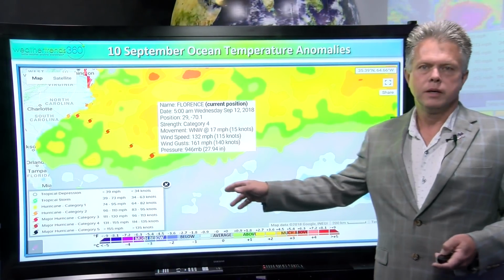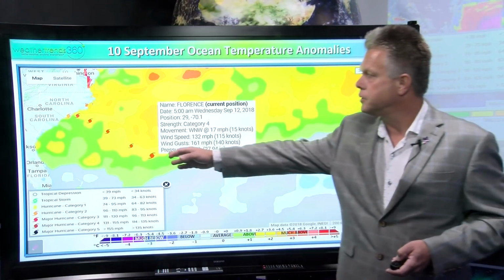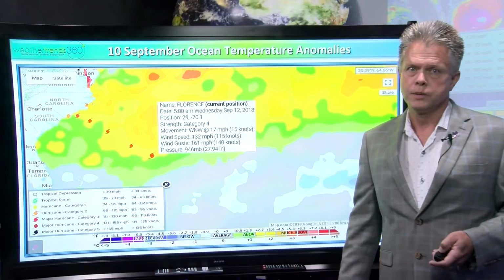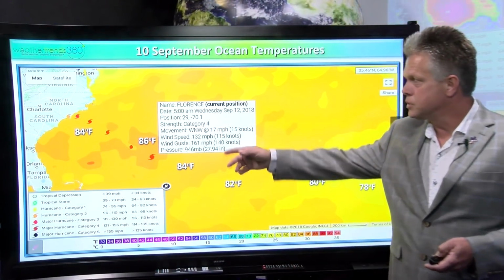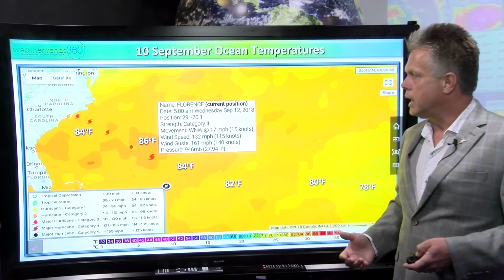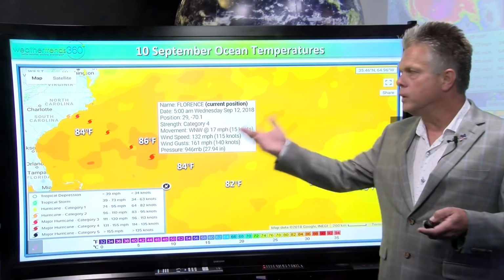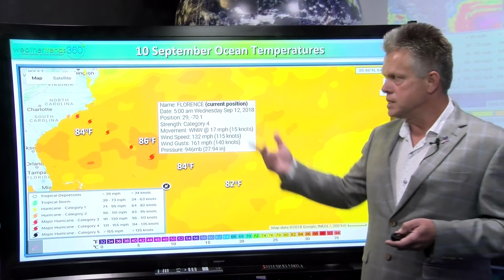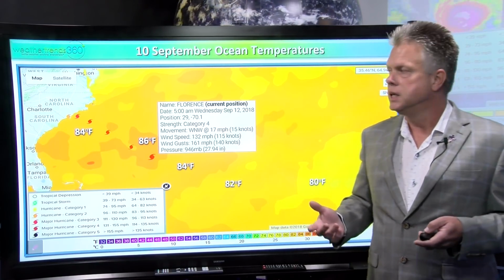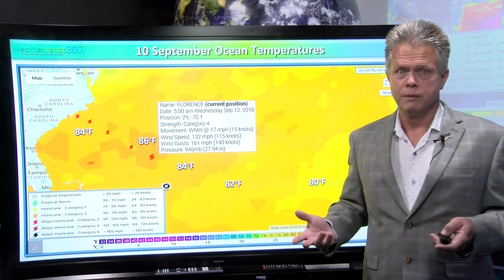She was over below average water temperatures as she became a Cat 4, and now she's entering 3, 4, 5 degree above average water temperatures as she approaches the North Carolina coast. These waters she's currently sitting over are 86 degree bathtub water, very, very hot, huge latent energy potential for the hurricane. So she's not going to weaken because of water temperatures. Normally we wouldn't see quite this warm. This is above average. So normally she'd weaken because of cooler waters. This is hotter water. She's not weakening because of that.